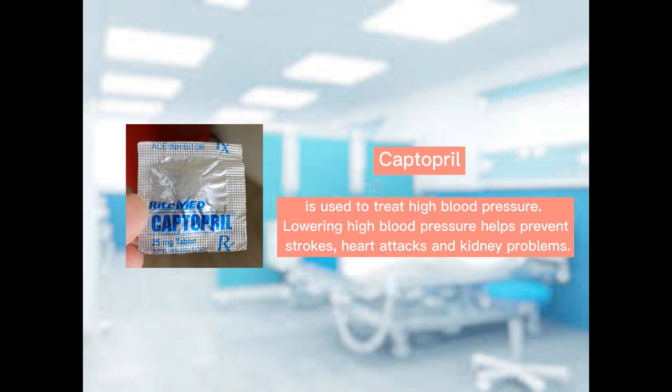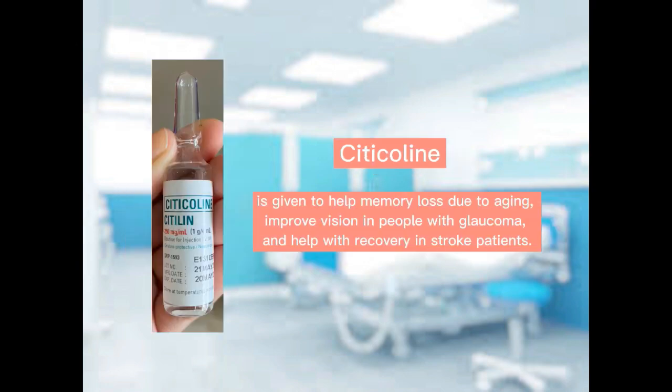Captopril. Captopril is used to treat high blood pressure. Lowering high blood pressure helps prevent strokes, heart attacks, and kidney problems. Citicoline is given to help memory loss due to aging, improve vision in people with glaucoma, and help with recovery in stroke patients.